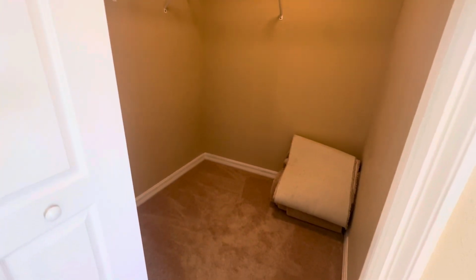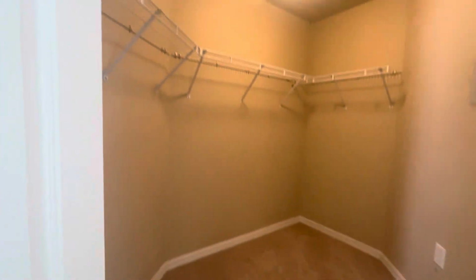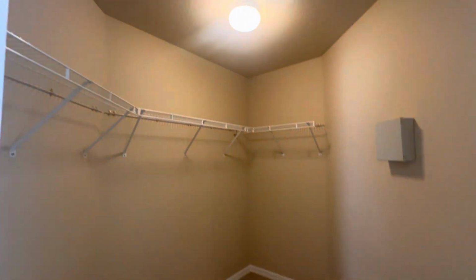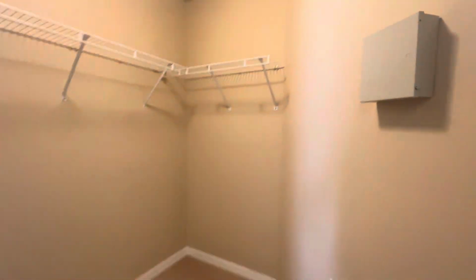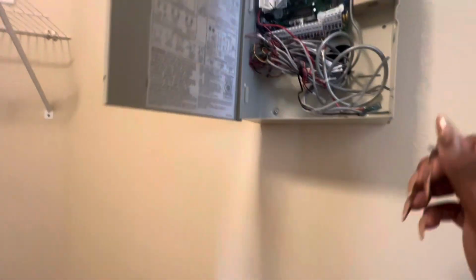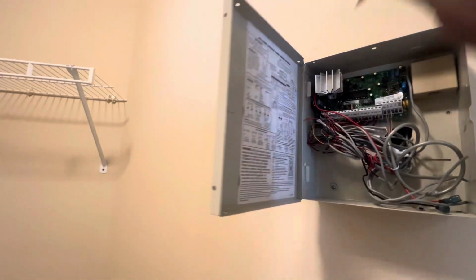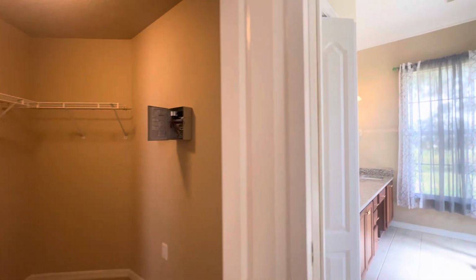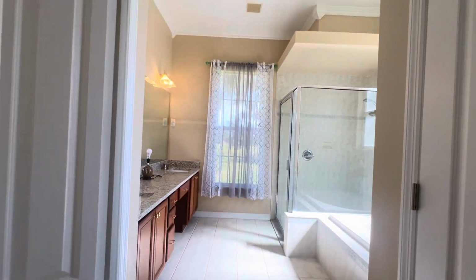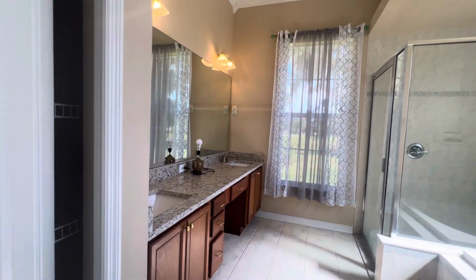That's just a rolled up piece of carpet. And here, the larger. I would certainly recommend adding additional shelves. This box is usually for any kind of electric panel, alarm panel. So if you were to get an alarm panel, they use that as the hub for connecting it. And here is the primary bathroom.